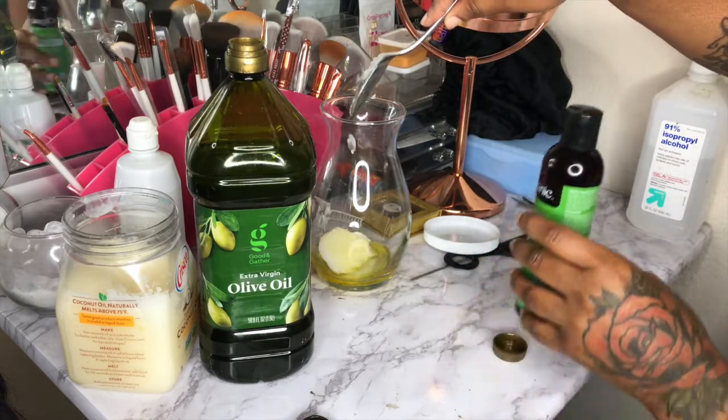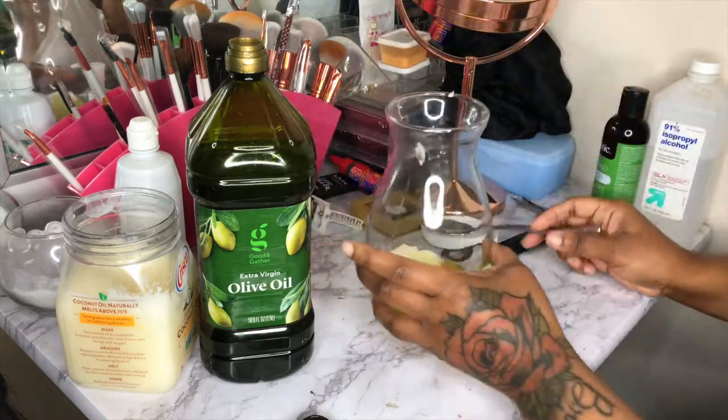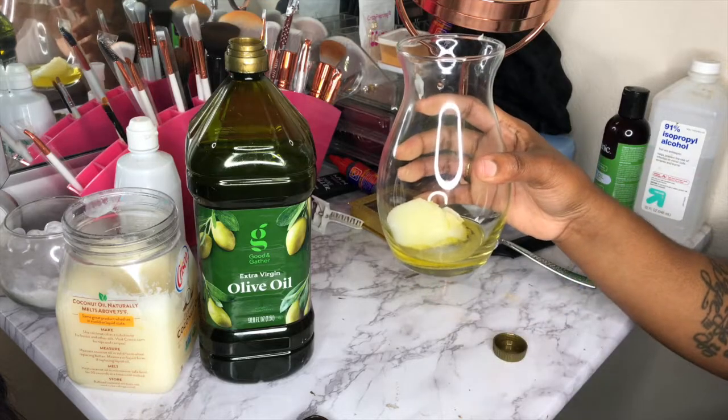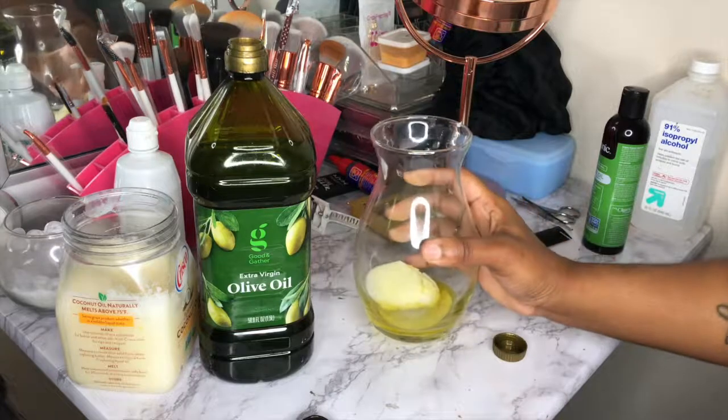Yeah. Just like that, y'all. So just like that, and then I go in and I heat this up and I use it like that. So let me show you guys, hold on.